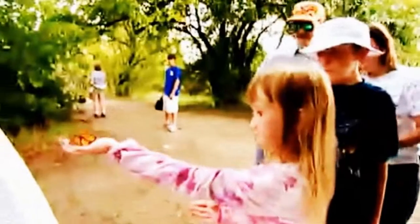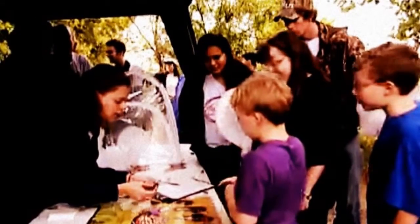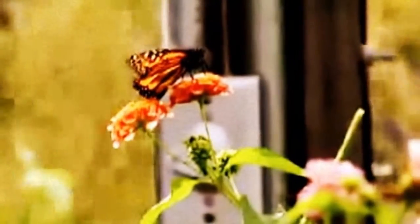But when tagged butterflies are recovered at various stops along the way to Mexico, tracing back the information on the tags helps reveal their flight path and their traveling speed. Let her go. And one of Taylor's tagging experiments had a surprising outcome.